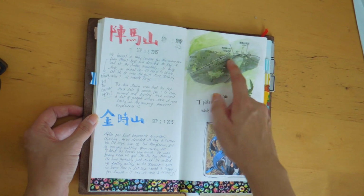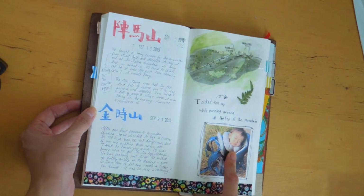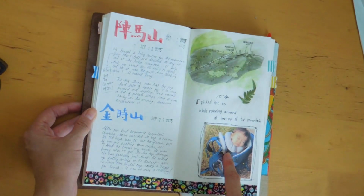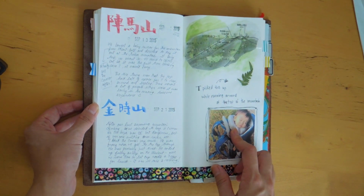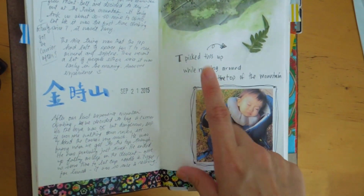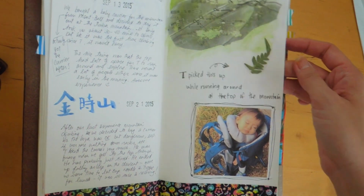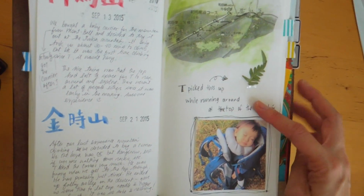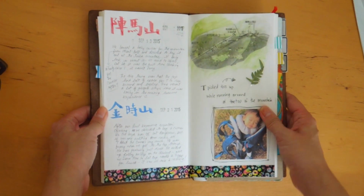This is the map of the mountain climb that we did for this one here, and then this picture, my son fell asleep in this baby carrier, which was really nice. It was cute. This is the first time we used a proper carrier for the mountain hiking, so I took a picture and put it there. And he picked this leaf up off the ground during this trip, so I decided to keep it in my pocket. It dried up, which was okay, and I just attached it with some packing tape right on top of it. It's small enough that I could do that. So I thought it was nice to keep memories like that.